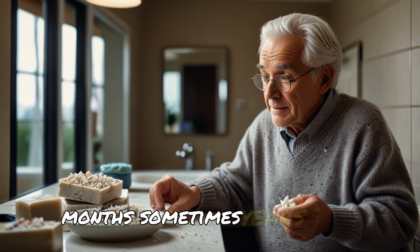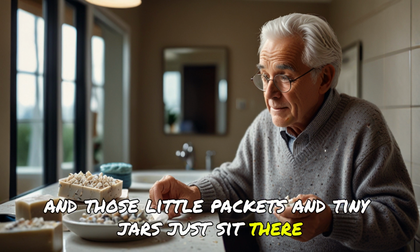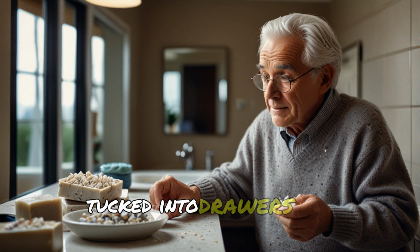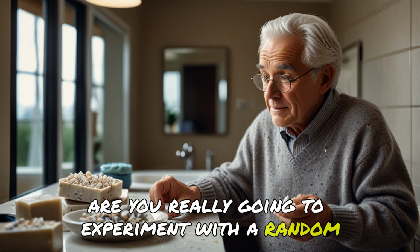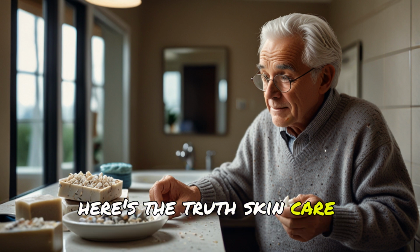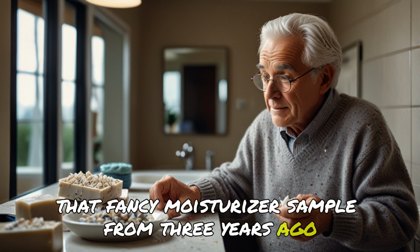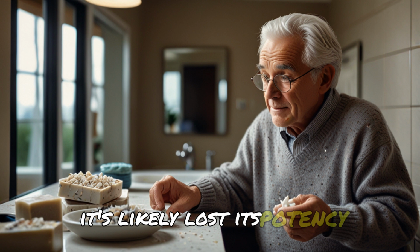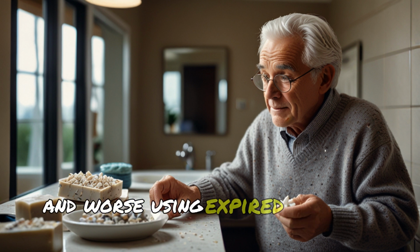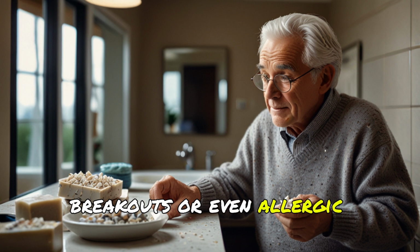Months, sometimes years, go by, and those little packets and tiny jars just sit there. They get shuffled around, tucked into drawers, and eventually forgotten. And let's be real, are you really going to experiment with a random new eye cream at this point? Here's the truth. Skincare products expire. That fancy moisturizer sample from 3 years ago? It's likely lost its potency, and worse, using expired skincare can cause irritation, breakouts, or even allergic reactions.